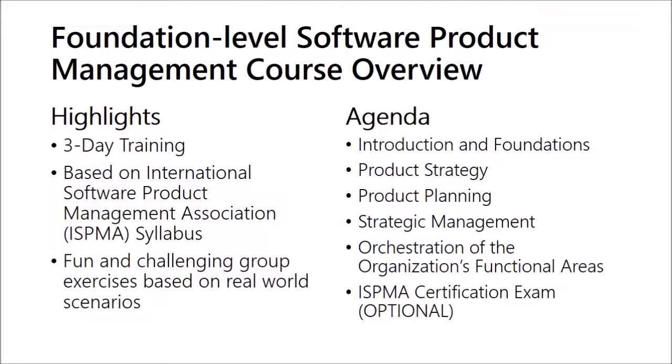So the course that I teach is 3 days. It's instructor led. I give it. It's based on a syllabus by ISPMA, that's the International Software Product Management Association. I've tried to make the course informative but also very fun and interactive with a lot of really challenging exercises that will allow you to apply what you've learned.